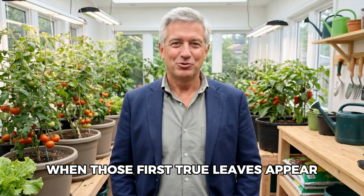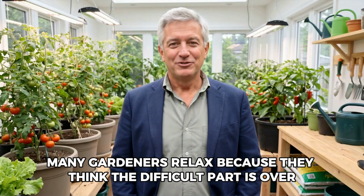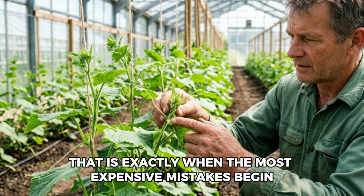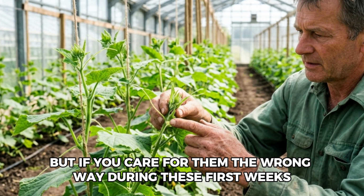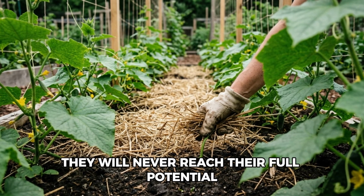When those first true leaves appear, many gardeners relax because they think the difficult part is over. In my experience, that is exactly when the most expensive mistakes begin. Young cucumber plants may look healthy for a while, but if you care for them the wrong way during these first weeks, they will never reach their full potential.